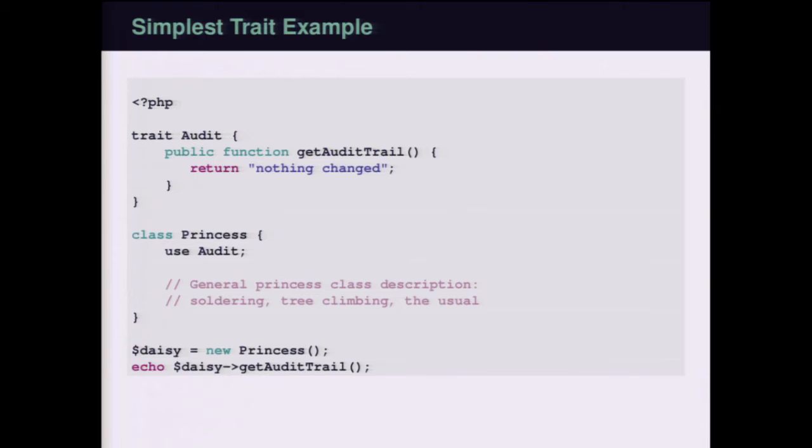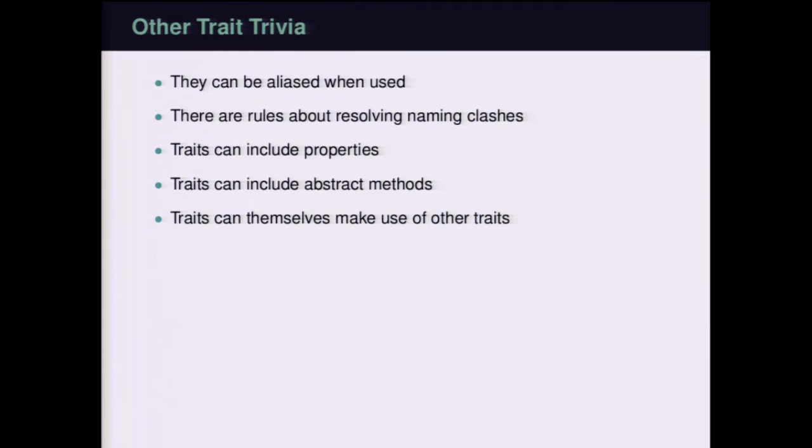Here's my princess class. Okay? So I have this princess, and it uses the audit trait. There's some other functionality here. It didn't fit on my slide. So we instantiate a new princess. Mine is called Daisy. And we can then call this getAuditTrail method on the Daisy object. Okay? Because it's in the trait, and we use the trait here. So this method just arrives, is immediately available to us. Kind of a neat trick, right?